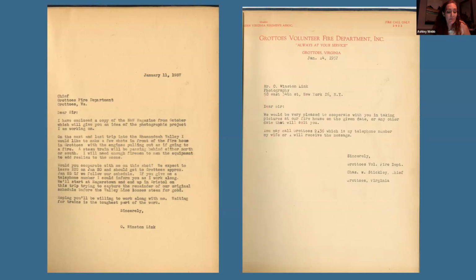In addition to that, he began writing to contacts in the areas where he was going to be photographing, sending copies of magazines, more information on his project, and letting others know about the cooperation and backing of the railroad, asking if he could stage a scene in which to photograph. So this is exactly what you're seeing here. You've got a copy of Link's letter to the Grottoes fire chief in Grottoes, Virginia, on the left-hand side, along with the fire chief giving his reply and consent on the right-hand side.